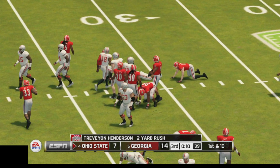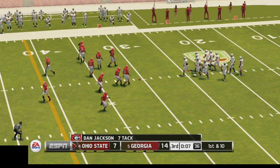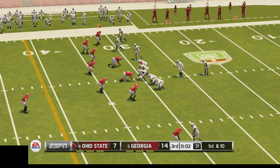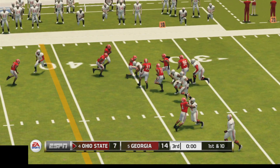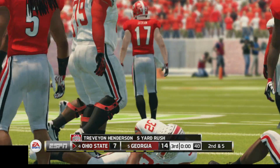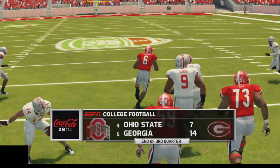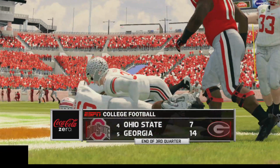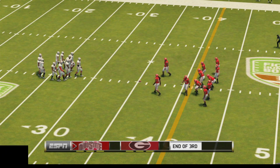And he's taken down around the 30-yard line. That makes it first and 10. Nice run, and he's brought down. Lack of offense or great defense, call it what you will. We head to the fourth quarter. 14-7, Bulldogs. Into the fourth quarter now, and we're back to the action.